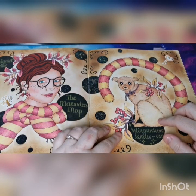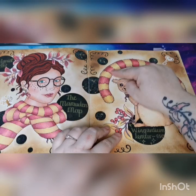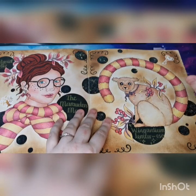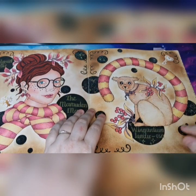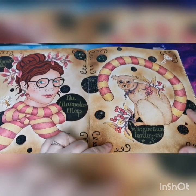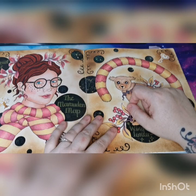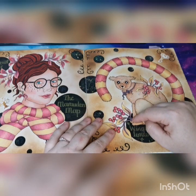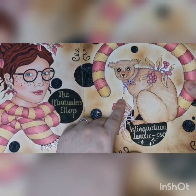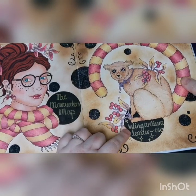So on this one I used, I think it was Derwent ink tints. The tail was Castle Art pencils, and then I used Distress inks and Memento inks in the background with black Posca. There's some stencil detailing here and up in the corner. Jelly Roll white for the highlights in his eyes. Jelly Roll metallic. It's like a beautiful metallic burgundy colour here.